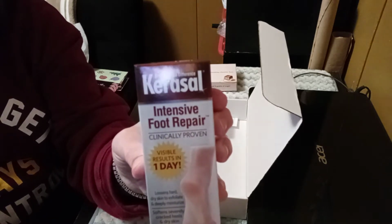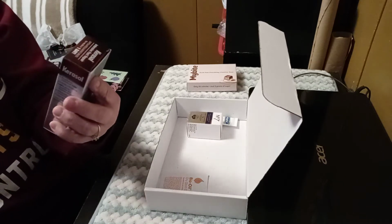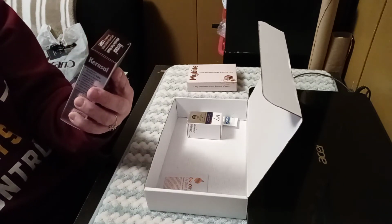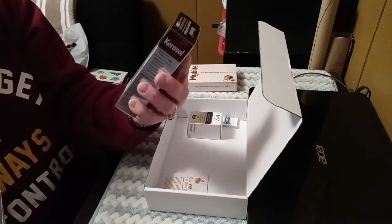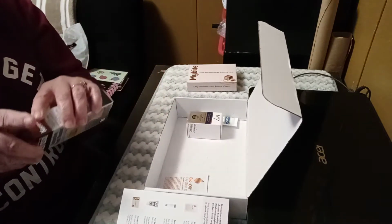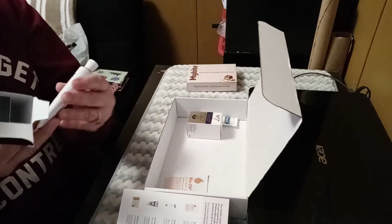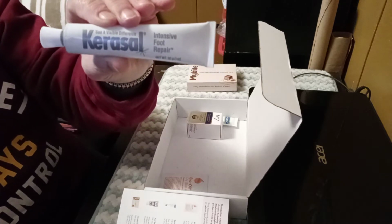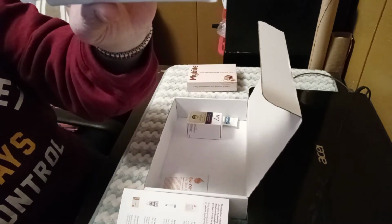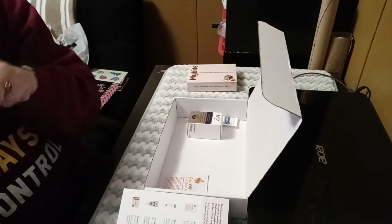And I'm trying to find it in here. Here it is. The full size is $7.84. And it says loosens hard, dry skin and deeply moisturizes, softening severely cracked heels and dry skin. It's an ointment. Wow, that is a very, very good size. That almost looks like a full size. And I don't want to pronounce it because I'm going to butcher that name, but it's right here. If I hold it to the camera, that is a really, really good size.